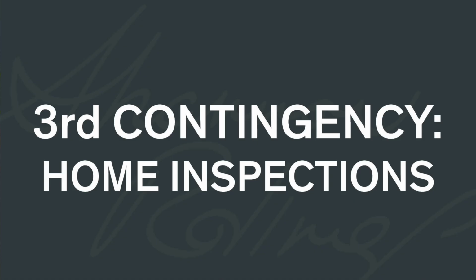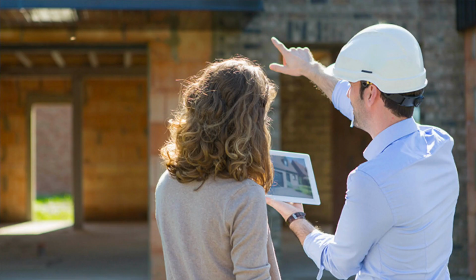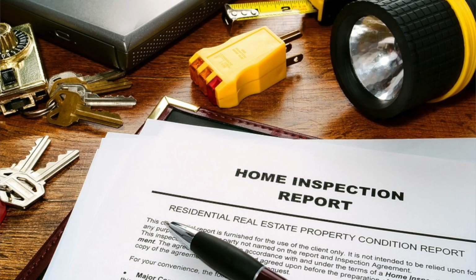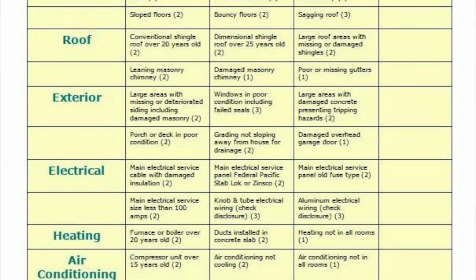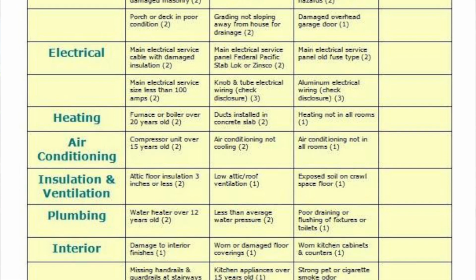The third contingency is on home inspection. We always suggest that you get a licensed inspector for that particular state to get a home inspection done. I've bought and sold many houses myself, and I always hire a home inspector so I know exactly what I'm getting into. Even if you have bought and sold many, you really do need to get an inspection because you want to know everything that's going on with this house, and it's so easy to miss one little thing that could be so expensive down the road that you didn't anticipate.